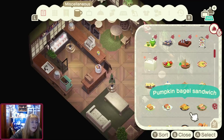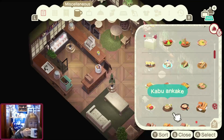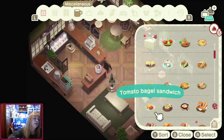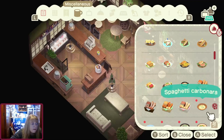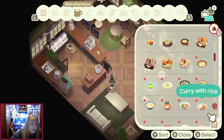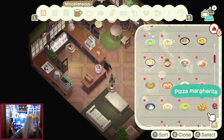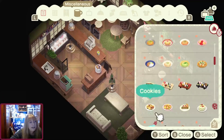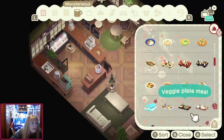Pumpkin bagel sandwich. Don't know what that's like. Carrot bagel sandwich. All right, there's more on it than carrots. No idea what that is. Tomato bagels. I like tomatoes. Ooh, could get some bread out. Do we want bread? So cozy looking. Curry with rice. Ooh, pizza. There's that fish dish I made. Oh, I like these little cookies. A veggie plate meal. Okay.